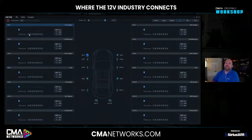Those are just like linking. So let's say you have all your delays set and you want to try to get the subwoofer to walk forward. You can actually put all your speakers on a delay group and delay them, but leave your subwoofer alone. And of course you have different ways of doing this. You can just use your slider and right here it's going to show you millisecond and centimeter. If you want to punch in the number you can. So let's say it's 2.5 millisecond or whatever, you can just punch that in.